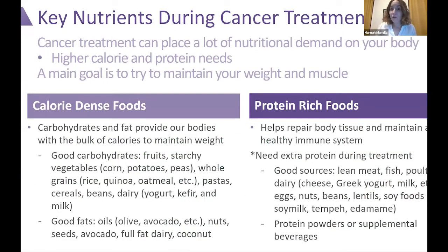All right. And then key nutrients during treatment. So these are things that we really want to keep in mind, since we do know that cancer treatment places a large demand on the body. As I mentioned over and over, we have higher calorie and protein needs during treatment, and we want to maintain weight, and we specifically want to maintain muscle stores. So ideally, we want to prioritize calorie dense foods first. And we know carbohydrates and fat actually provide the bulk calories to maintain our weight in our diet.